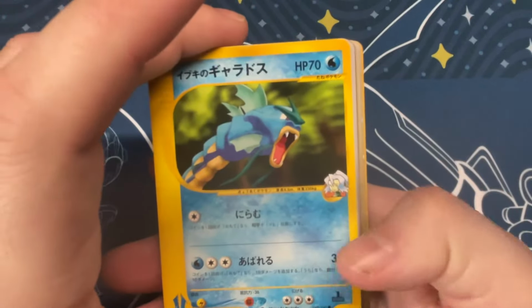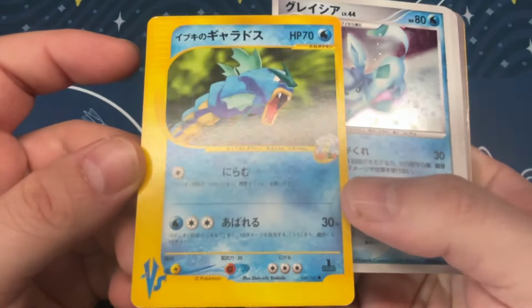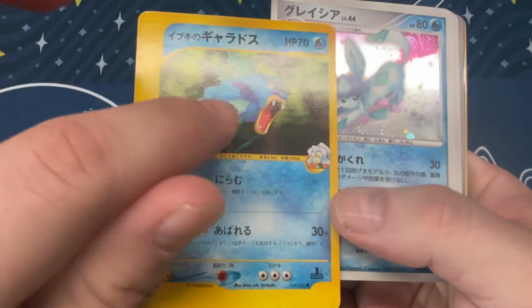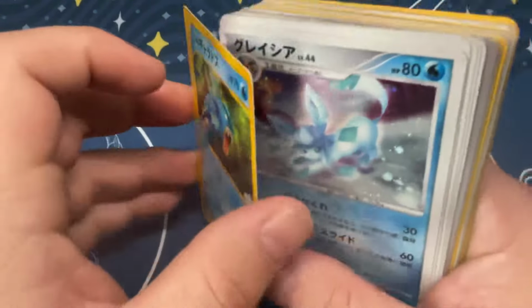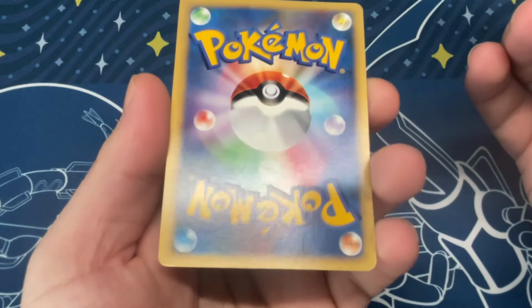All right, we got Claire's Gyarados from the S series. One copy. Looks like we got a nice scratch going straight across there. It's unfortunate. And some stuff going on in the back as well.